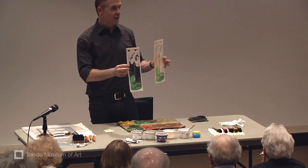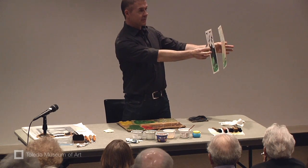This is a print I did a few years ago of orchids, so I'll do that so that everyone can see it. Those are beautiful. Thank you very much indeed.